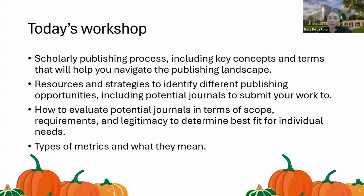And then once you identify some potential journals, we're going to give you some tips on how to evaluate those journals in terms of scope, or fit. Does your research fit well with this journal's aims? We'll remind you to look at their requirements, and of course legitimacy, as you're evaluating the quality of these journals. And we'll talk a little bit about metrics as well and what they mean.